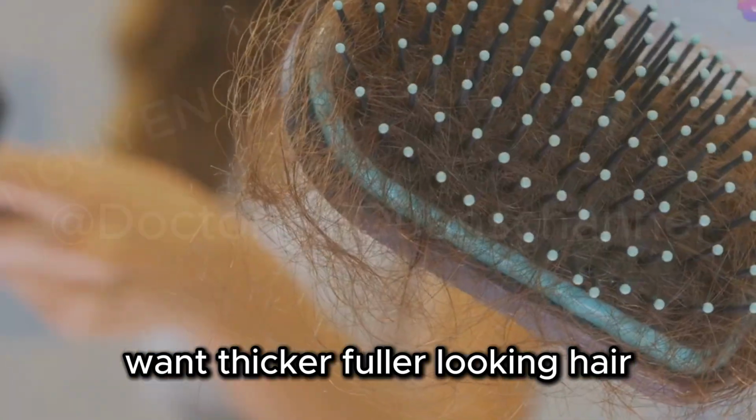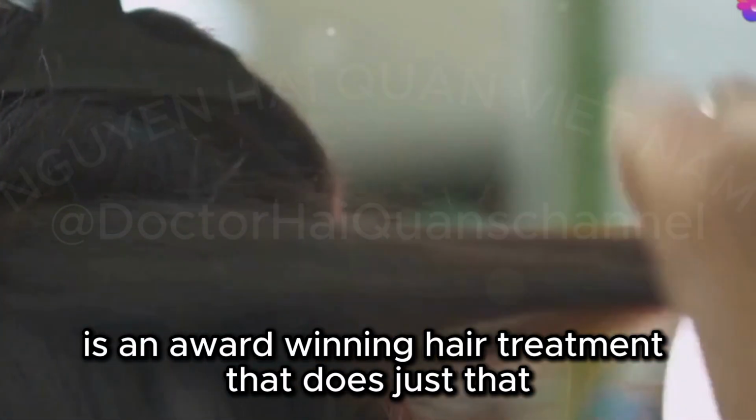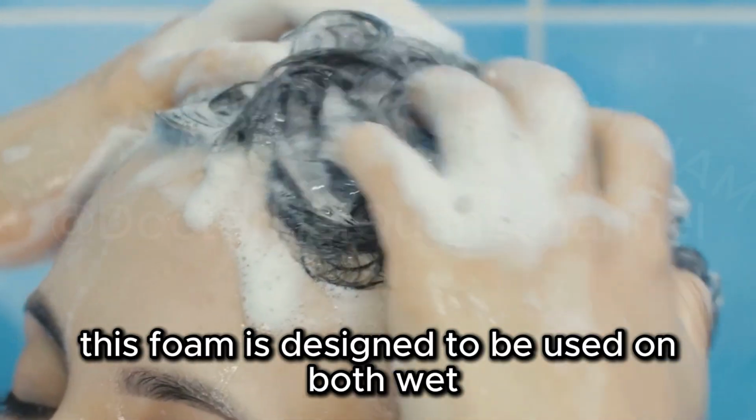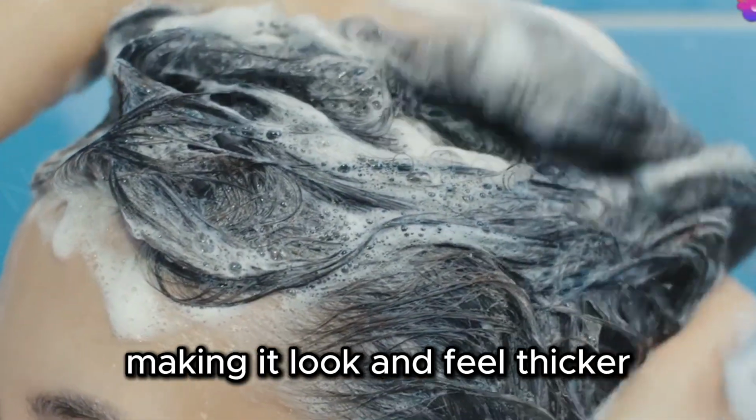Want thicker, fuller-looking hair? The RevitaLash Volume Enhancing Foam is an award-winning hair treatment that does just that. It's like a volumizing mousse, but on steroids. This foam is designed to be used on both wet and dry hair, and it works by plumping up the hair shaft, making it look and feel thicker.